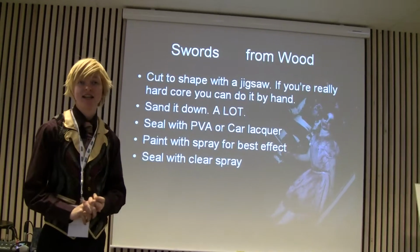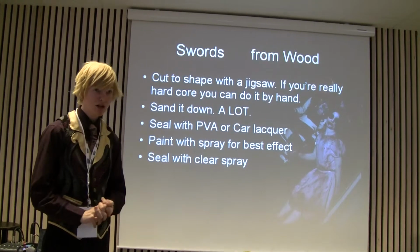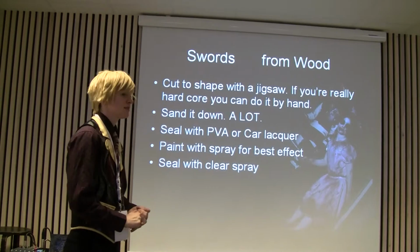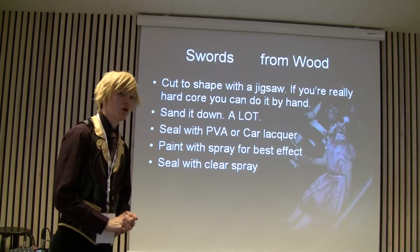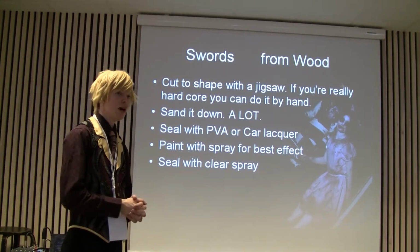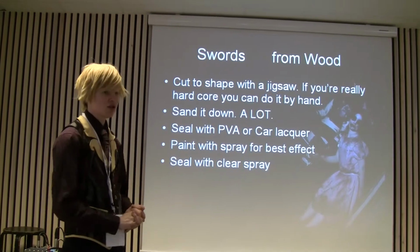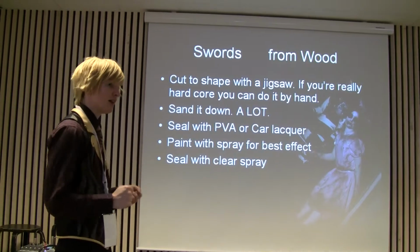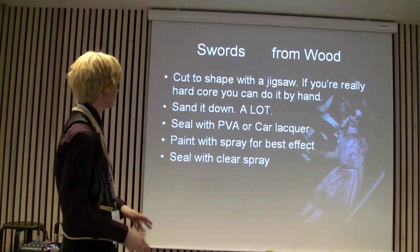And then sand it down a lot. I can't emphasize how much you have to sand the shit out of wood. Because the main thing is, before you paint a wooden prop, you need to get it as perfect as possible, because paint on wood shows every little flaw in it. So get it right and get it prepped before you go.